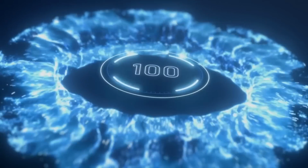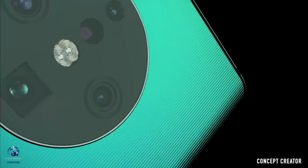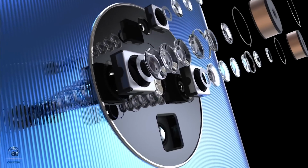Hey guys, it's time to talk about the ultimate comeback of Huawei. Their upcoming flagship beast, aka Mate 30 Pro, is coming, and we have so many leaks already which show us that this flagship might be unstoppable.